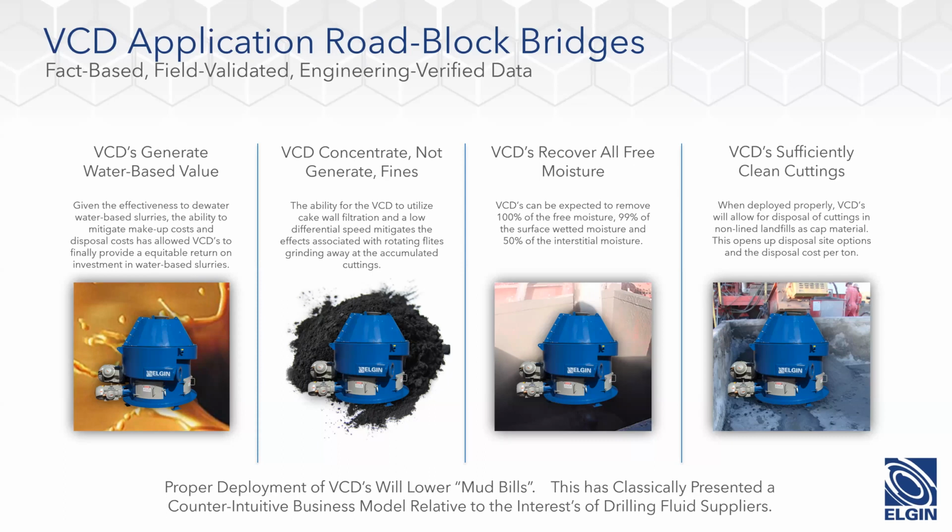In fact, in many cases, you may see a pile of solids coming out of a vertical cuttings dryer and it looks like just perfectly dry solids. Yet the reality is that the interstitial parts of that solid really do have some absorption into it. So that's just something to keep in mind. But really, a vertical cuttings dryer will remove 100% of that free moisture, and that's a big part of what's being pulled out of that liquid.